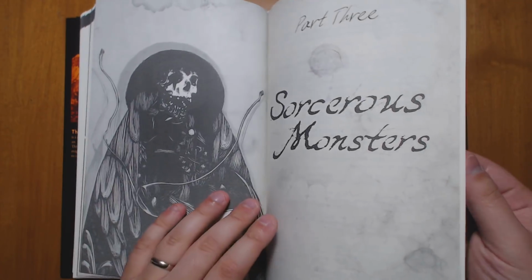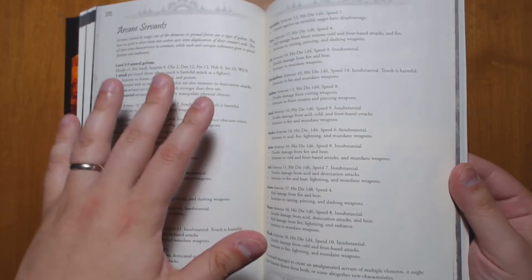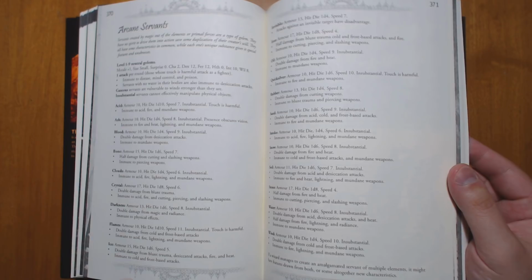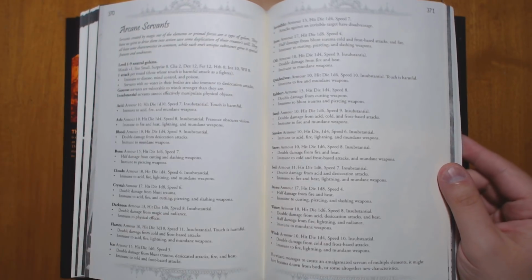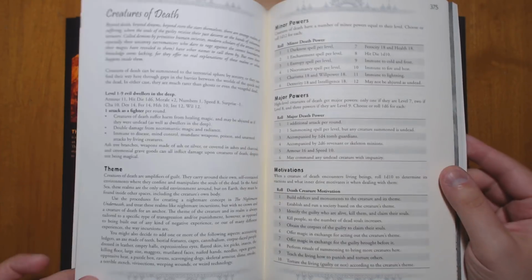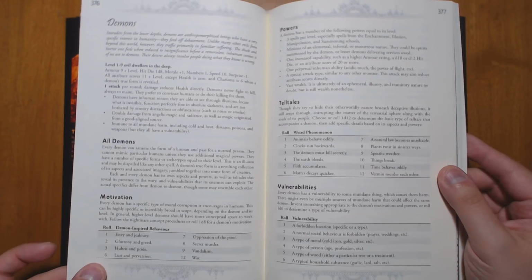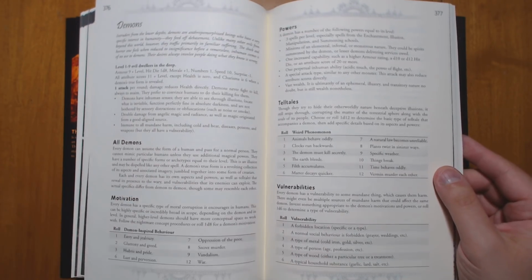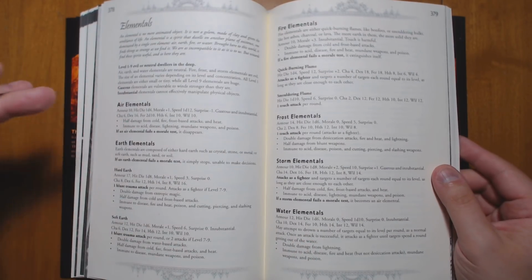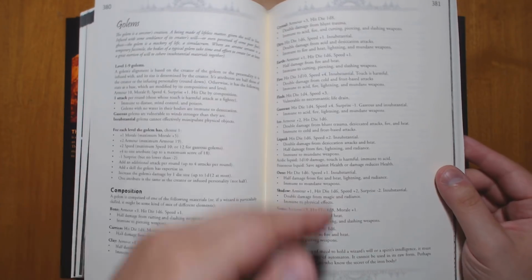We have a couple new monsters. It's not really a full-sized bestiary, but it usually takes one particular topic and then it gives you a lot of variety on that topic. So Arcane Servants, here's lots of different kinds of Arcane Servants that you can have. Basilisks and Cockatrices. We have Creatures of Death, so demon-type beings, and with some random tables for fleshing out what they would be like. We have Elementals, and then it breaks down air, earth, fire, frost, and so on. Golems of every type of variety.